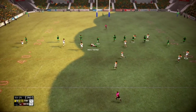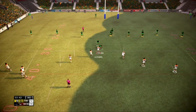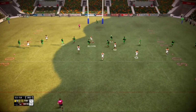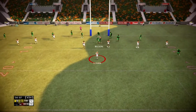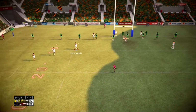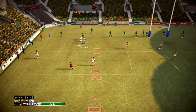West gets it away. Zarate. Three. Strong back tackle. I like that one. Fantastic defense. Billings showing plenty of speed. He has saved the day. Over 10. West. Wingfield. Hit the mark. Oh, yes. What about that tackle?